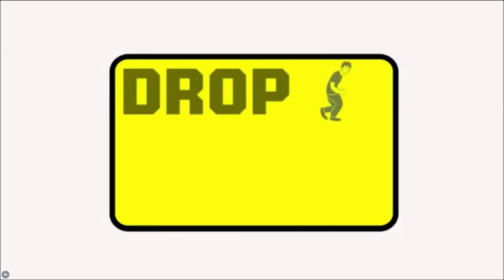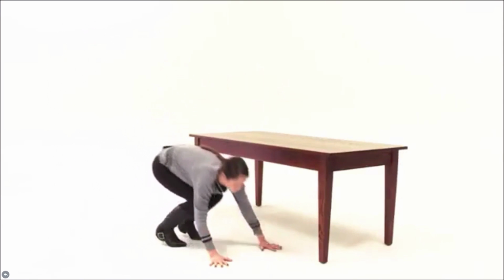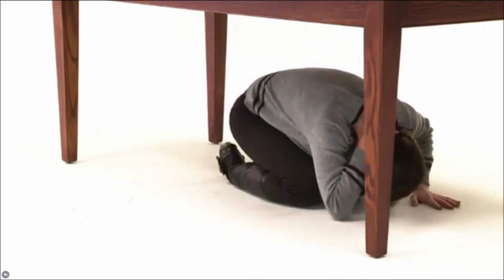This video shows you what you should do in different situations as soon as an earthquake happens. The best way to be safe is to drop, cover, and hold. As soon as you feel an earthquake, drop down to the floor. Earthquakes are totally unpredictable. It could be a big one, so get down on your hands and knees before you're thrown to the ground. This protects you from falling, but also allows you to move if necessary.